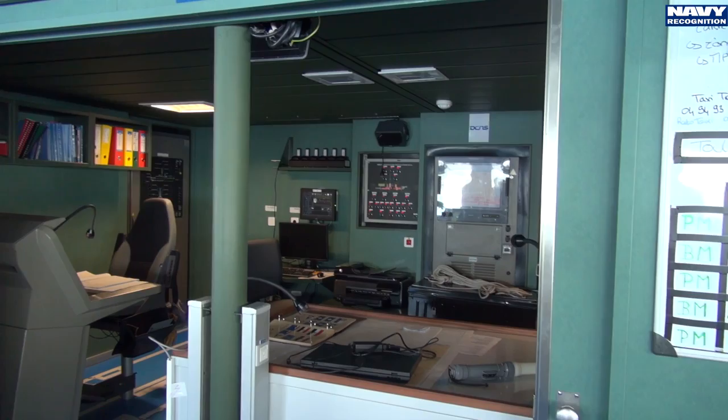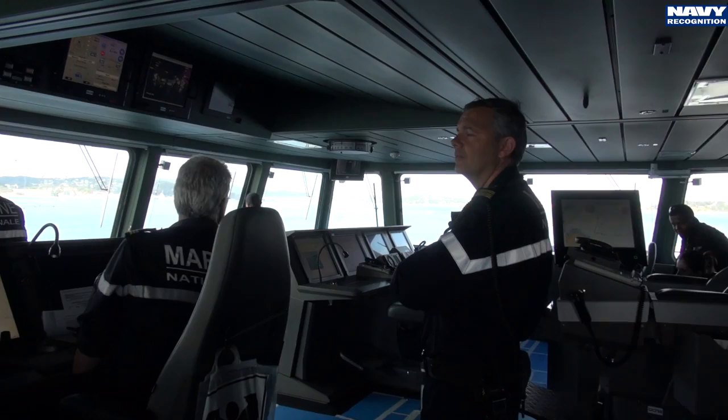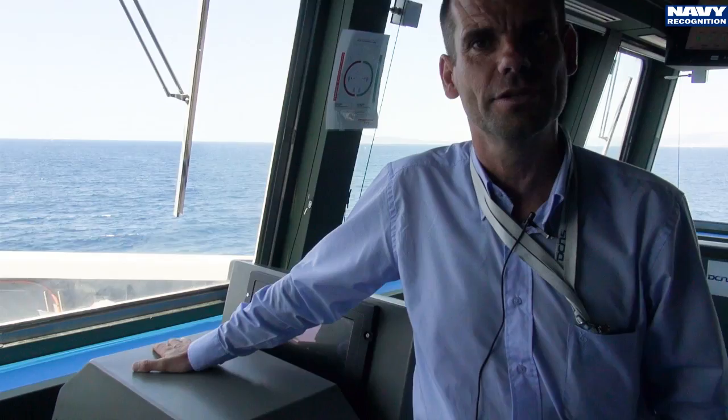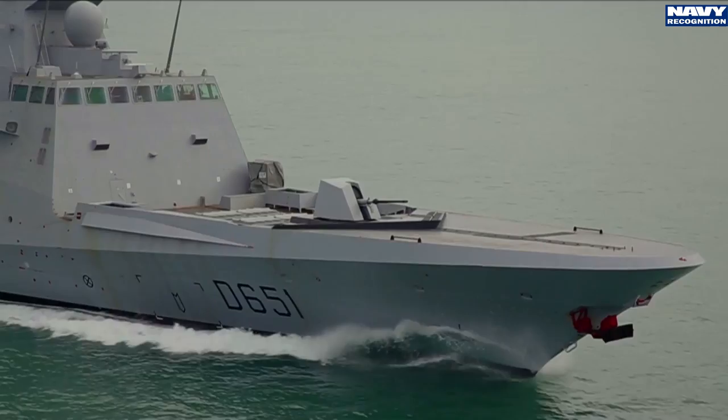On this bridge you are capable to manage all the navigation of the ship, and you have a multi-front console for the combat system. Behind me you have the famous Narwhal console. For DCNS we are currently integrating the Narwhal system on board the French frigates. The aim of this system is to fight against asymmetric threats. We are currently testing the system on board to be ready to deliver it to the French Navy. You have behind me the Narwhal gun, and just behind you have the vertical launcher system for the ATR-15 and the cruise missile.